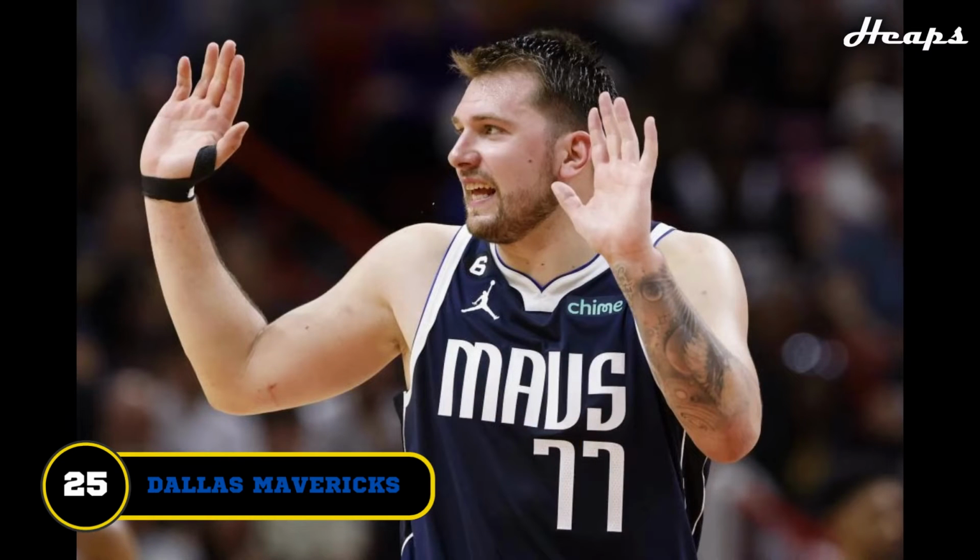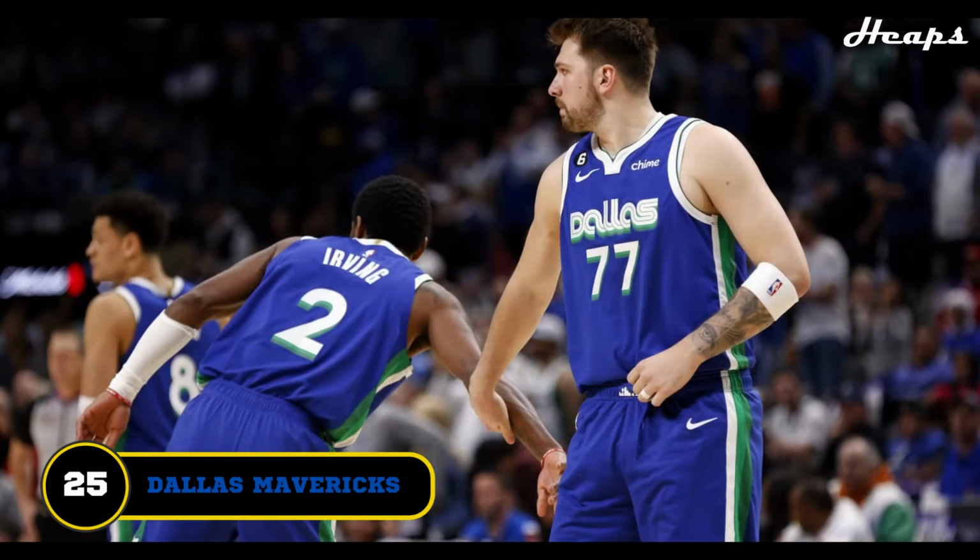Dallas Mavericks take the 25 spot. Now once again, I feel like the overall quality of NBA jerseys are high, and the Mavericks jerseys aren't necessarily bad. However, they're just very simple, with either the blue or the navy blue and white, and their alternate jersey doesn't really offer much. If I'm looking for a blue jersey, there's a handful of teams I'd pick over Dallas.